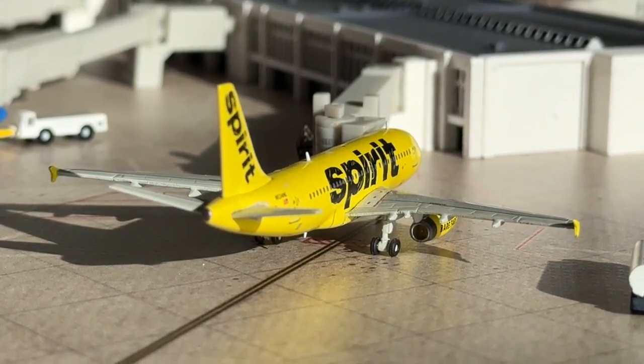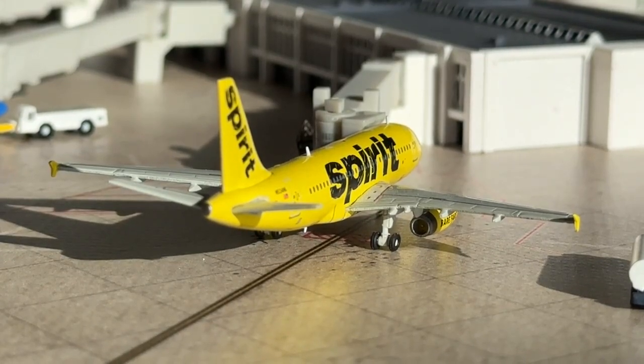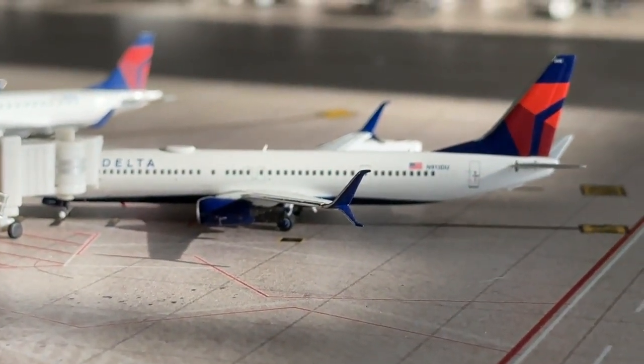Again, they've only been here for about a year. I think it was August of 2022 when they started. So now we're in September the following year and already with another service. So that's really cool, and excited to see what happens for Spirit coming out of this going into the near future.